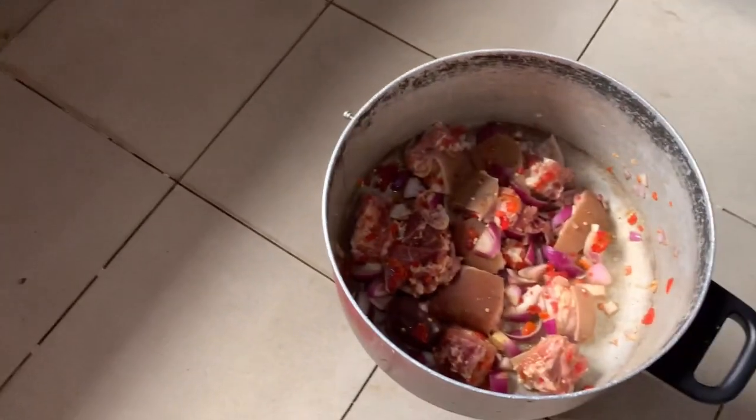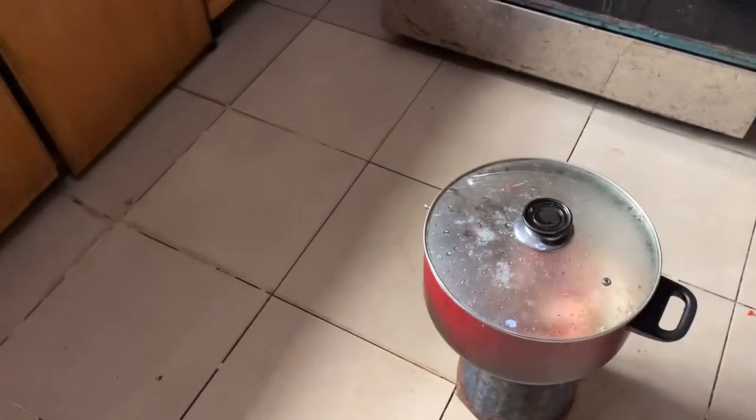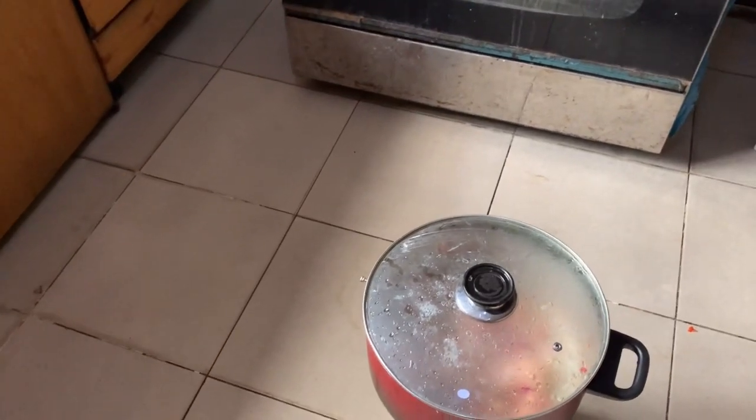So the meat is on the fire right now. I would allow it to simmer and bring out its own water. Then after that I will add water and allow it to boil. So keep watching.